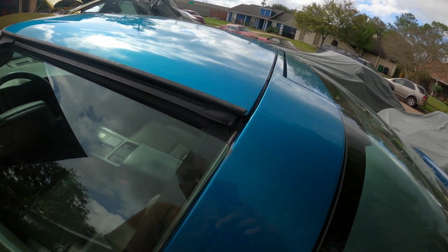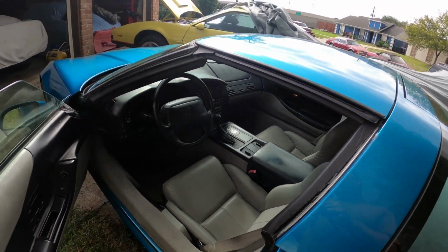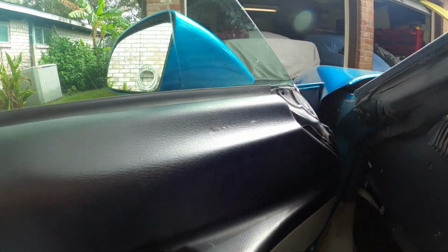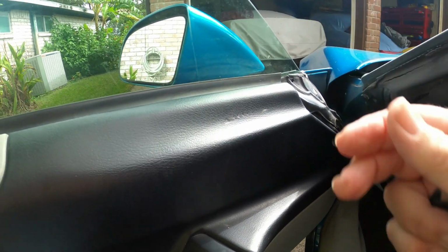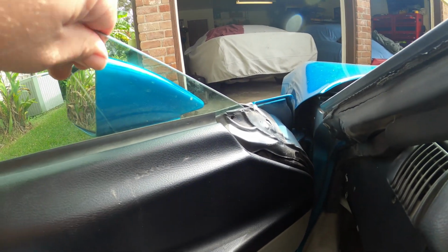Now, of course, the first thing is funny. You see that glass right there where it's actually worn through? One of the big problem areas on these, not problem, but just wear. They did a lot of improvements in the late doors inside the structure to keep the glass from moving too far. You can see how I can move that.